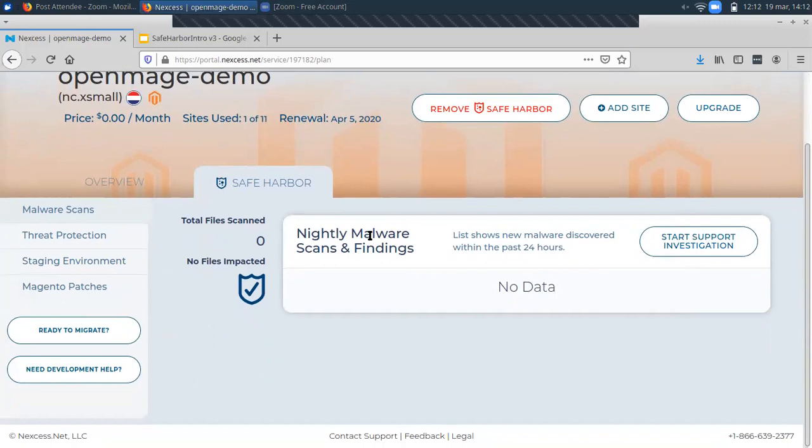Now, you might think, what does total file scans see? I'm changing that copy, but it means basically no new files with malware have been found. I know it's not extremely clear, but we are still working on that. There's also the possibility to create a ticket from here.